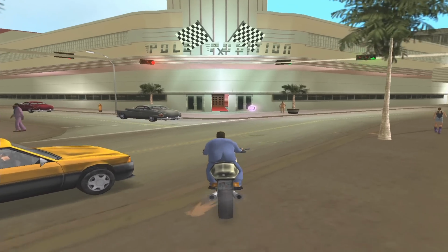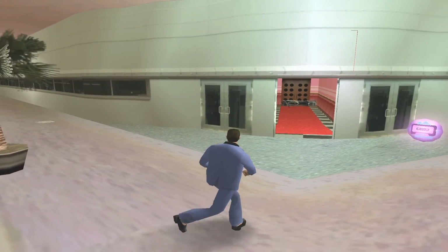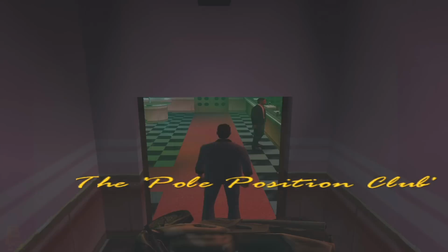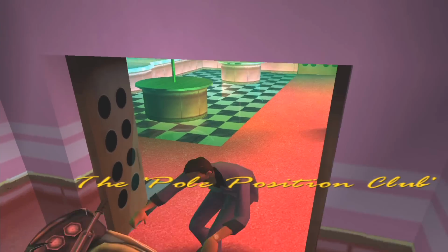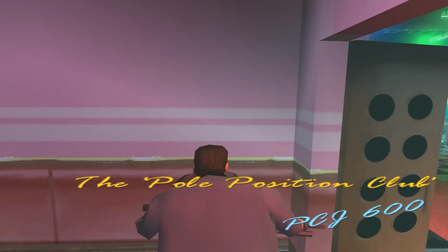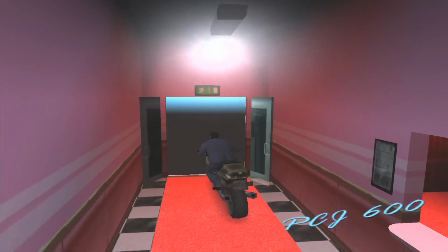I know some of you guys love glitches, so if you do, why not give this one a go, which is one of my favourites on Vice City. All you need to do is get a motorbike, drive towards the Pole Position Club door, jump off and make sure the bike enters. Once inside, jump back on the bike and ride out. You'll now be in the outside world known as Blue Hell, for obvious reasons.